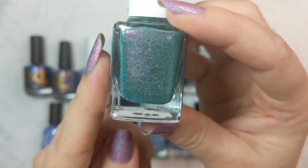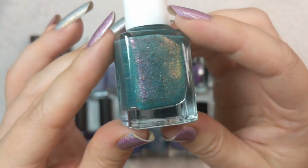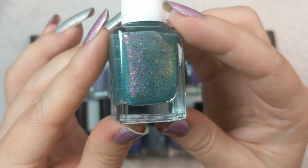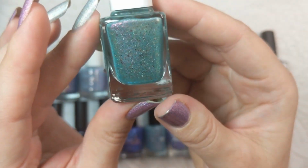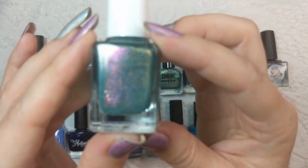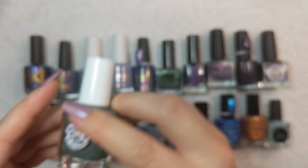It is a beautiful color. Really love this one. The swatches again of this were so beautiful. Really enjoyed those, and I'm loving how the shift in this changes from sort of a pinky red to that green and oranges at angles. So it's really fun, very beautiful color. So that was Deer Mountain.